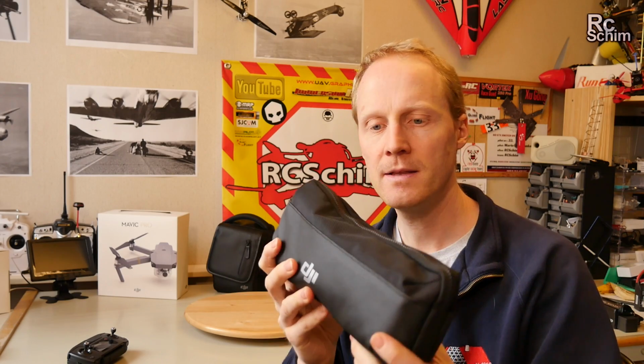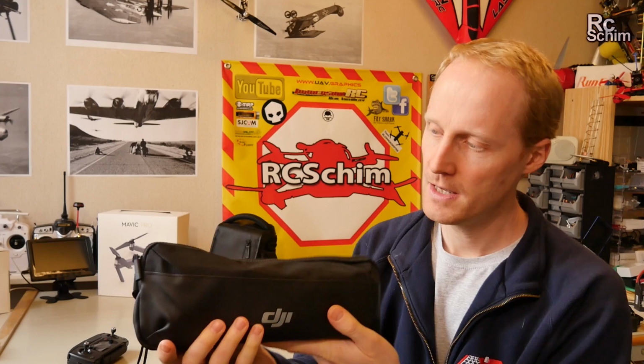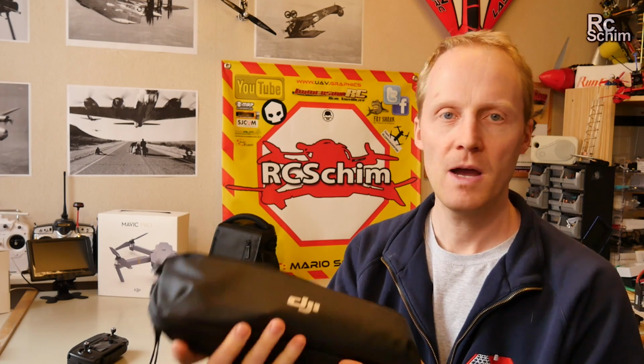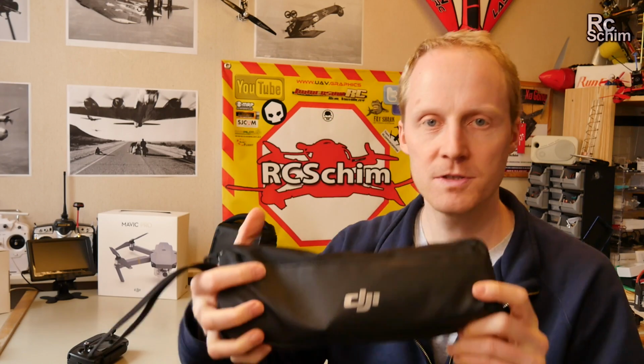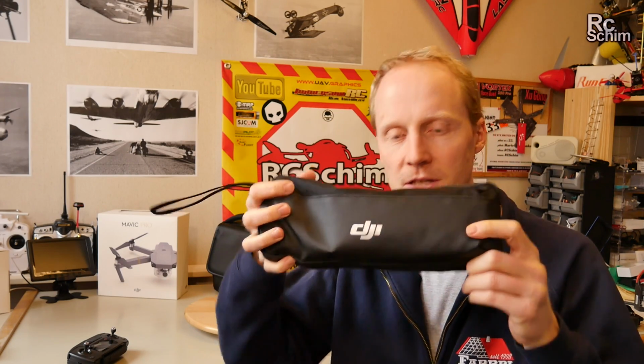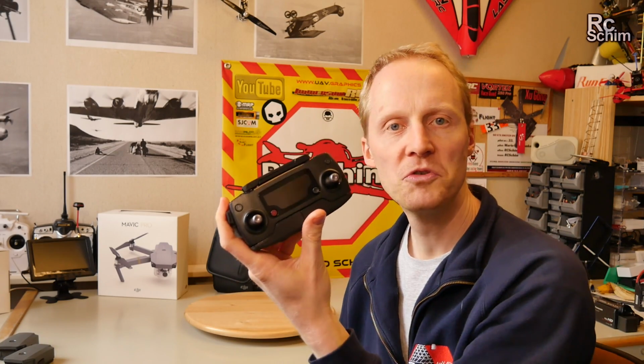This nice little bag that came with the DJI Osmo Mobile is the perfect size, but you find a lot of bags in this size. It just was a nice fit because it already has the DJI logo on it. So what I have inside there is the drone and actually 3 batteries, 1 mounted and 2 spares. And I have the remote like this in the backpack.